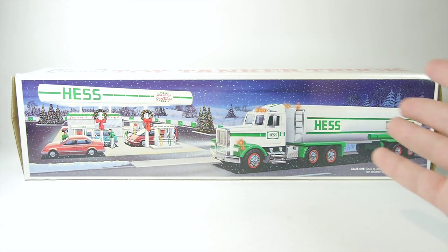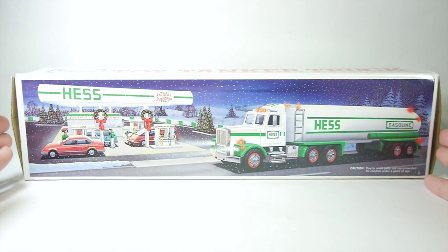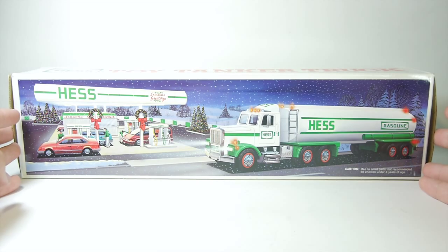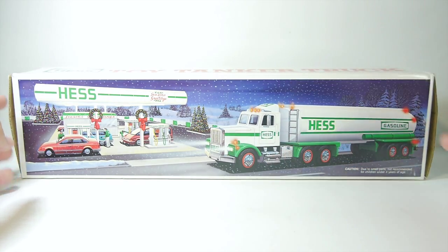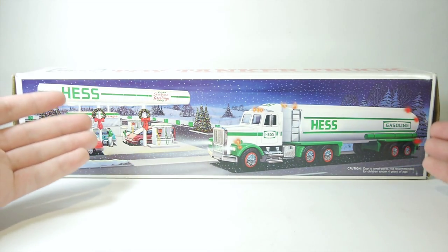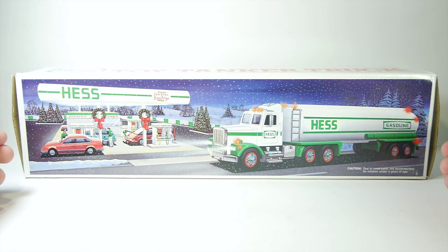The Hess tanker is one of the most iconic types of trucks they've ever produced, and this is honestly no exception. It came a little bit later in the 1990s, the first truck of the 90s, but an absolutely cool one nonetheless. It's an updated tanker, and this is honestly the last tanker we ever saw, except for the one that just came out, which was the 50th Anniversary Collector's Edition truck. But this is totally cool.